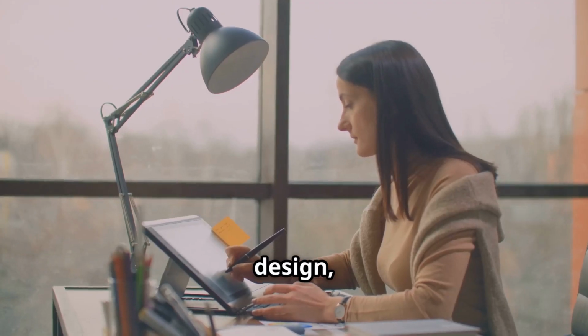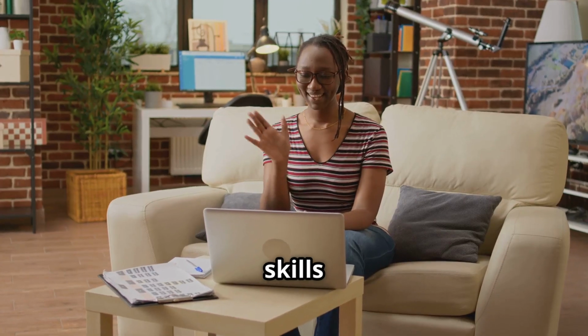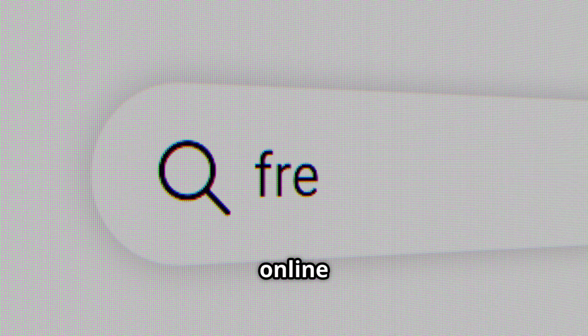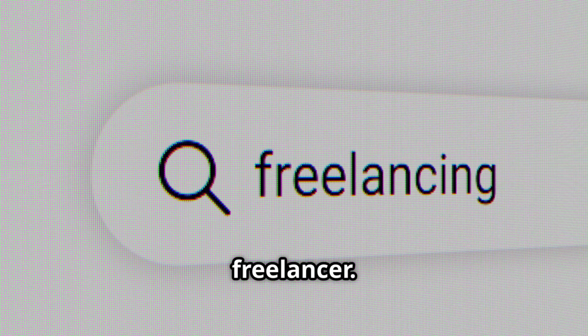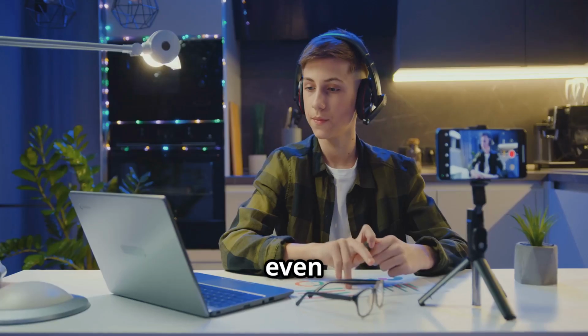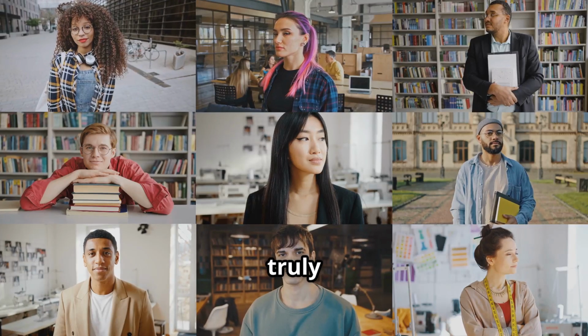Maybe you're a whiz at graphic design, a coding guru, or perhaps you have a knack for writing. These are all skills that are in high demand in today's digital landscape. There are countless online platforms where you can offer your services as a freelancer. You could create and sell online courses, offer consulting services, or even start a blog or YouTube channel sharing your expertise. The possibilities are truly endless.